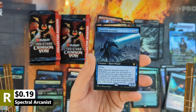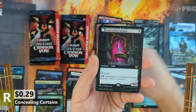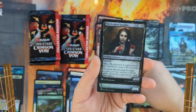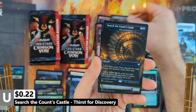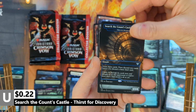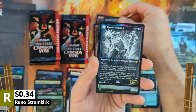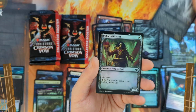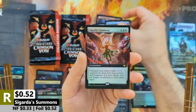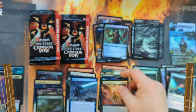Then we're going to see ourselves a Spectral Arcanist coming in from the Commander subset with a Concealing Curtains in extended art, followed by a Blood Crazed Socialite. Then we're going to see Search the Count's Castle coming in as a Dracula series showcase uncommon. Then we got Runo Stormkirk coming in as a rare, followed by an Unholy Efficient and a Sigarda Summons coming in as a rare extended art with a vampire and a zombie token in the back.